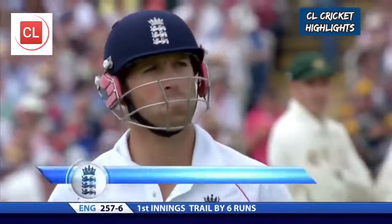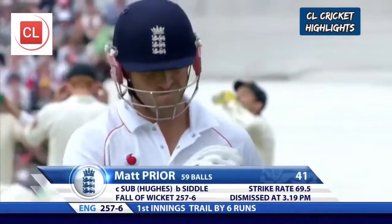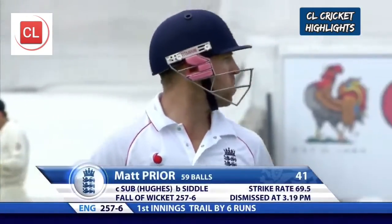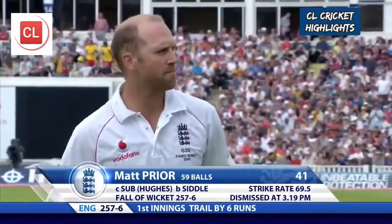Australia needed that one. Needed that wicket. England had all the momentum and were getting a wonderful partnership. That wicket ends that good partnership. Matt Pryor goes for a welcome 41 off 59 balls. England lose their 6th wicket for 257.